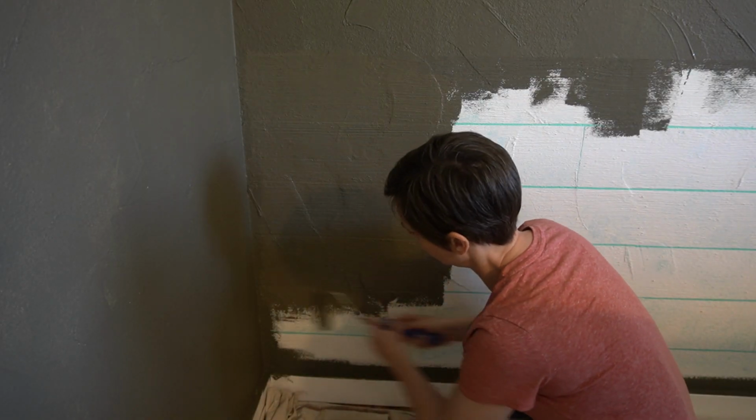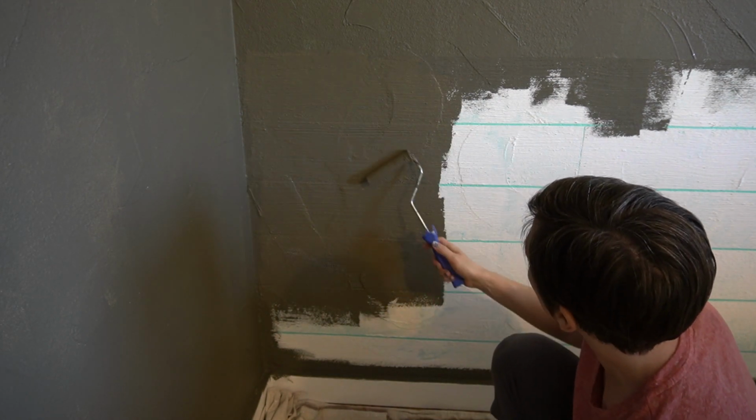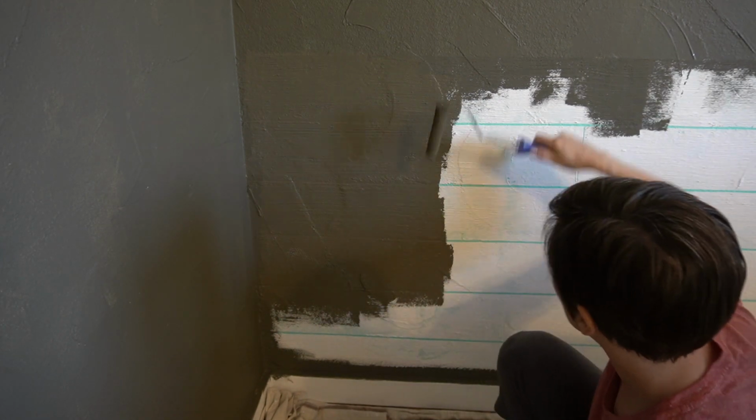Oh, I can't do things backwards. I'm bad with the camera. But hopefully it looks alright. I mean, I think I'll be able to dry brush over all of that. We'll see.